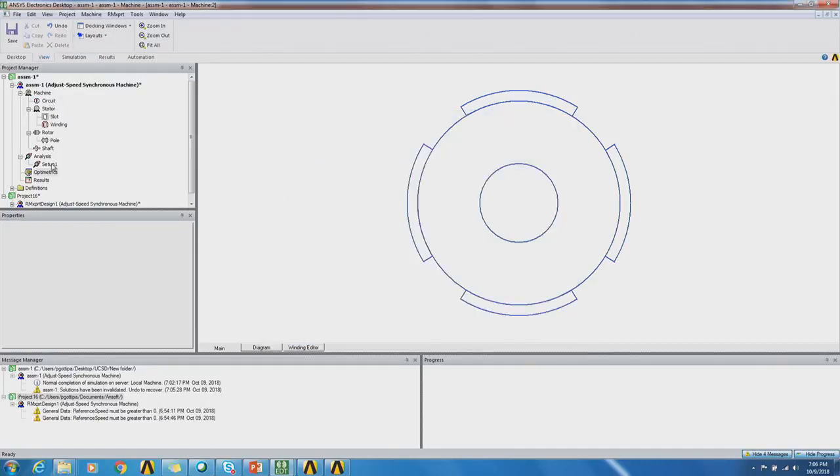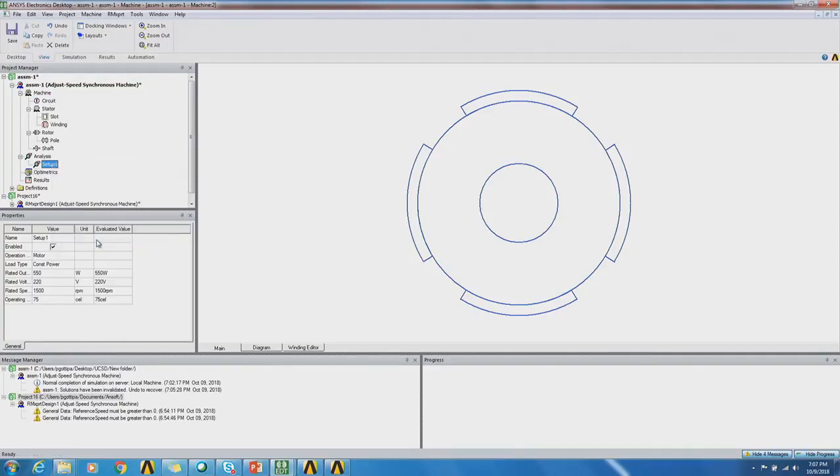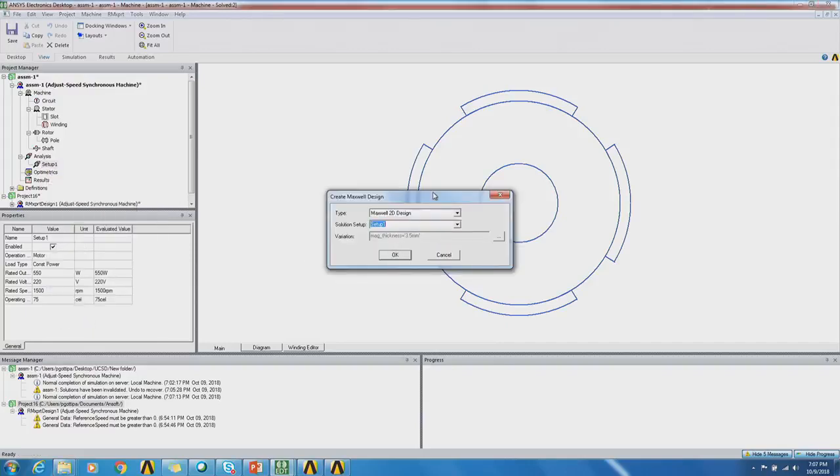Okay, so I have invalidated the results here. Let me just rerun it quickly. So right click and choose analyze. And this is all within Rmxprt. So we are still using the analytical equations to solve this motor in Rmxprt. And now I can right click on Setup1 and choose create Maxwell design. And I can choose if I want to create a 2D or a 3D design. Okay, if I choose, for example, 3D design and click OK.